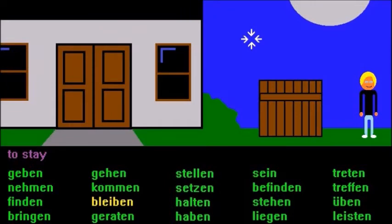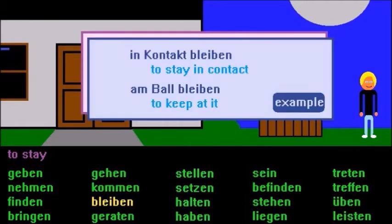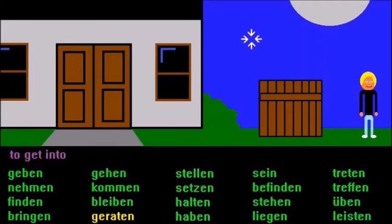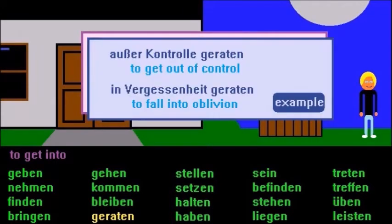Bleiben, to stay. To not change the condition. In Kontakt bleiben, to stay in contact. Am Ball bleiben, to keep at it. Geraten, to get into. To get into a bad situation or condition. Außer Kontrolle geraten, to get out of control. In Vergessenheit geraten, to fall into oblivion.